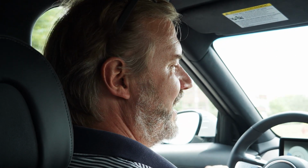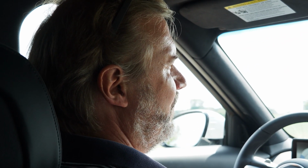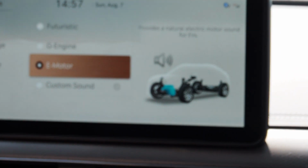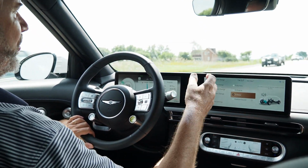And now finally, to demonstrate for you the e-motor. Oh boy, high-pitched sound. Decelerate, very quiet, but on hard acceleration, hold on. Hopefully the sound comes through the mic quite well, because they are all very interesting. You can do a custom sound as well, but these are basically your three choices. Our preference is the e-motor, because the futuristic is a little too much.